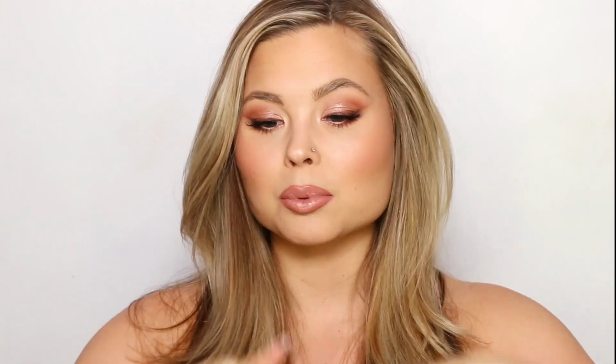A full face Charlotte Tilbury, creating this glowy, majestic, gorgeous makeup look. Alright, so we're gonna get started. First product, we have the Charlotte's Magic Serum Crystal Elixir. I love Charlotte Tilbury, but I'm always hella nervous to try skincare. It just messes me up all the time. So, let's shake this first. Then I'm gonna put just a few drops into my hand.